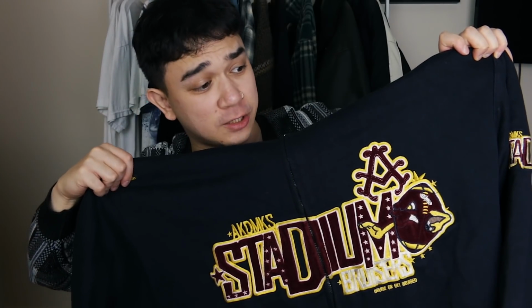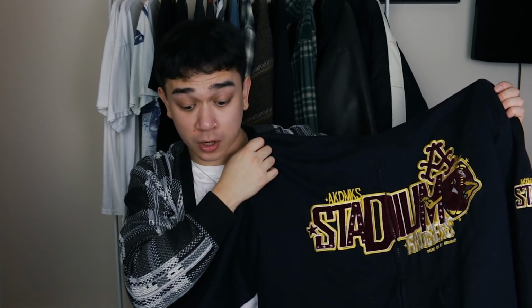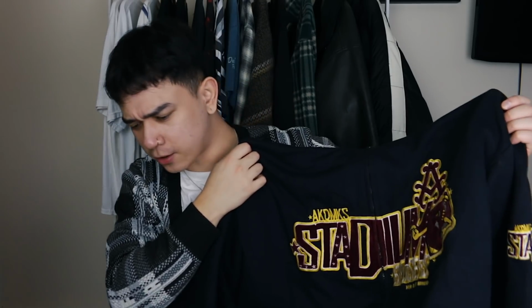And last but not least for this bag, we have this Academic Stadium zip-up hoodie. Now this one is actually really heavy. It feels like one of those weighted training hoodies that you'd wear just to gain muscle mass passively, because it's actually hurting my arms. Oh no, sick mate can't hold up a hoodie.